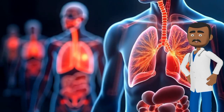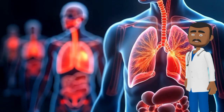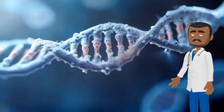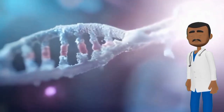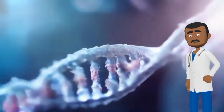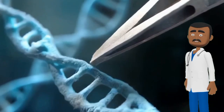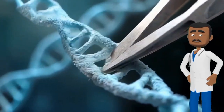Though still in its early stages in clinical applications, CRISPR's ability to fine-tune genetic corrections means that treatments are becoming not only more efficient, but also safer and more tailored to the patient's unique genetic makeup. As a result, the future of gene therapy is growing increasingly hopeful, with CRISPR at the forefront of these exciting developments.